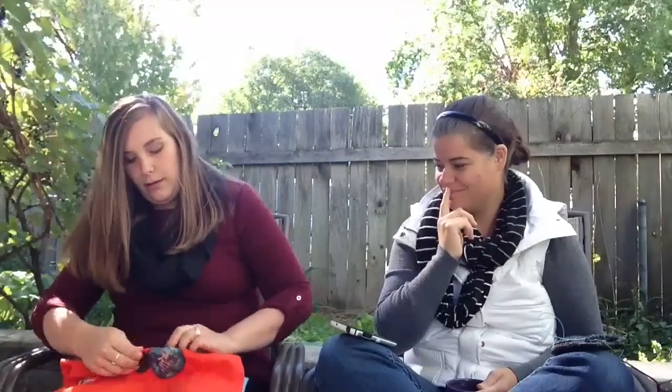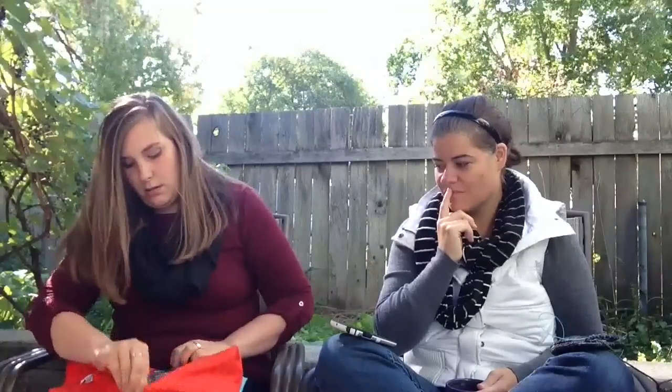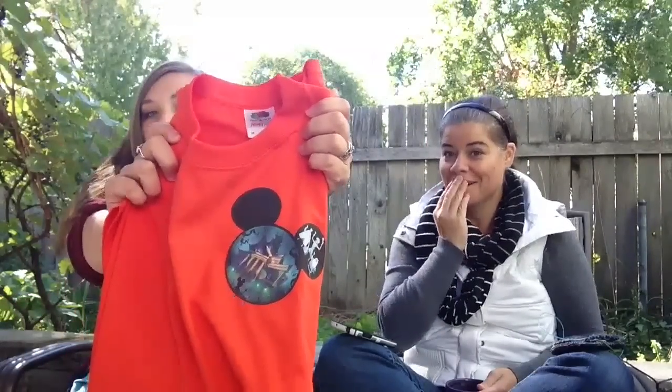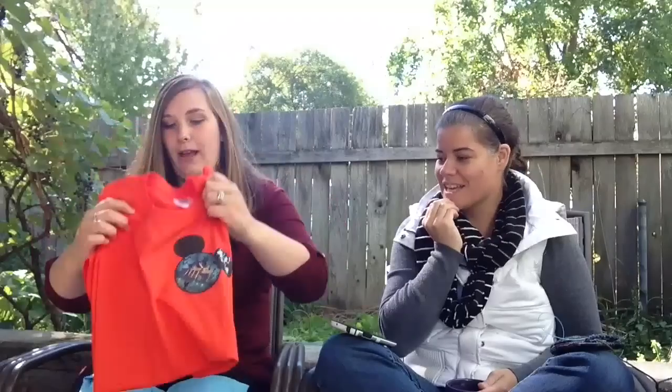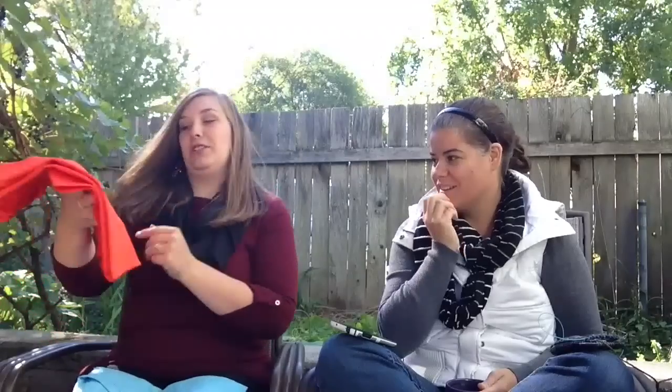And then our other Magic Kingdom day, we're wearing Halloween Mickey heads because while we're there, everything will be all decorated for Halloween. So we have little Halloween Mickey heads, which I thought worked out perfectly because this day is the day we're going on the Haunted Mansion ride. Oh my God, I love it. Which is that right there.